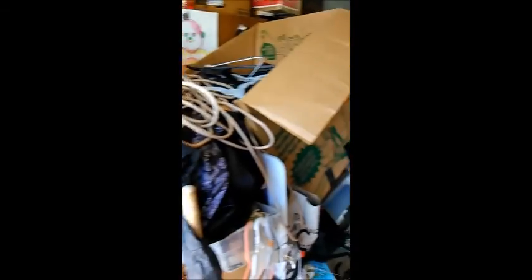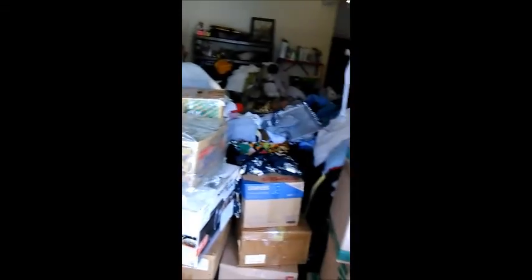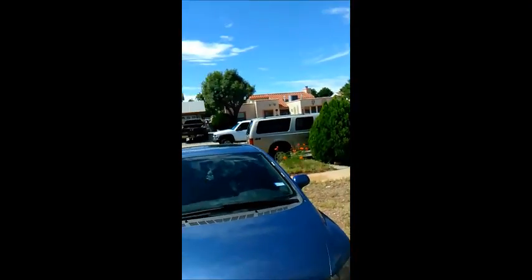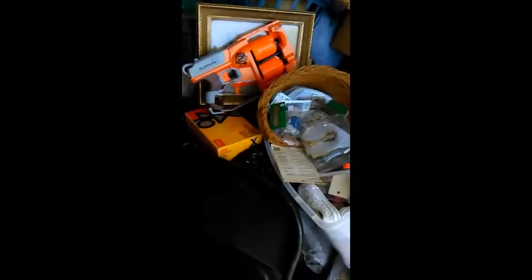Alright, so I decided to start doing little shows of my garage just to see if I can unload some of my stuff. There's not going to be enough lighting because my lights blew out up there, but I got the door open. It's a semi-sunny day after a nice big pour down, and here's what I have found for you today.